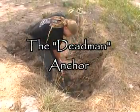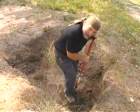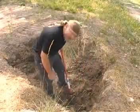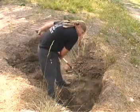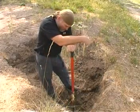Sometimes when you need to use your winch, you're not going to have any place to attach your winch to. You see, you're going to be in sand or mud or someplace like that. Well, if that happens to you, what do you do?